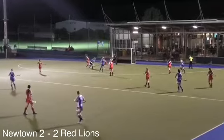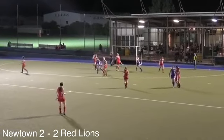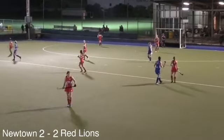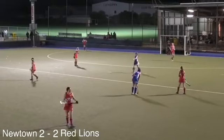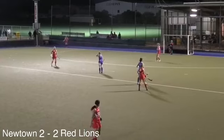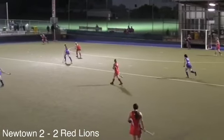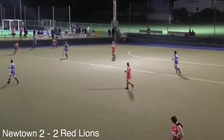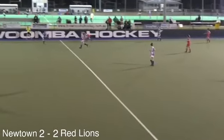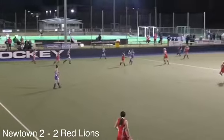Oh, one-time kill. Good job from Abby to find that ball in the D. Probably didn't get as much power on it as she would have liked, but forced Bobby to make the save. Newtown not pressing much there at the moment, just letting Red Lions run away with it a little bit there. That was a nice strong tackle there.